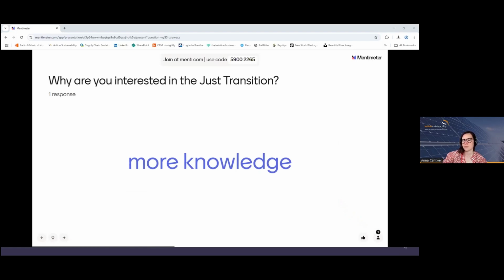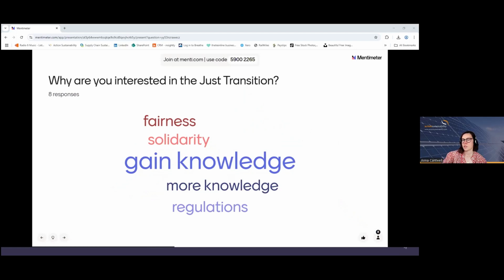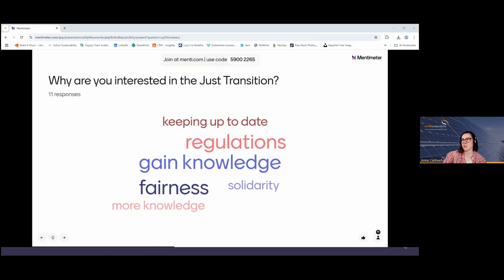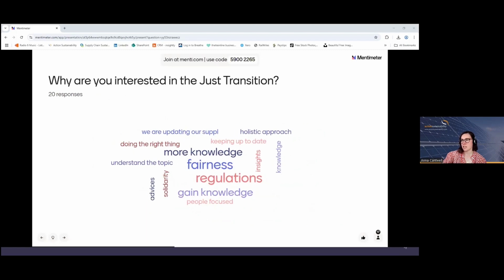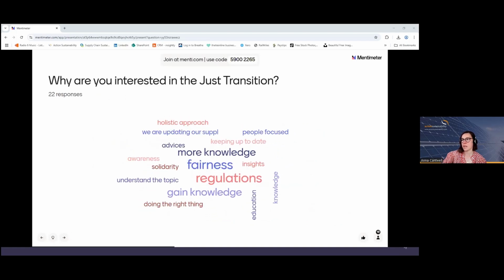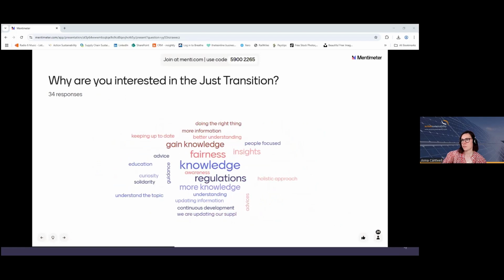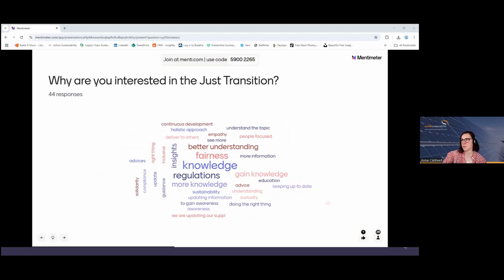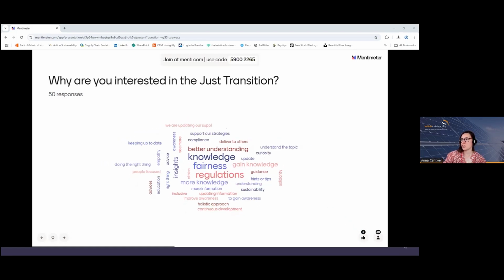More knowledge? Fairness, regulations, solidarity, keeping up to date, updating supply or something, people focused, insights, to understand the topic, doing the right thing, some advice, a holistic approach, education, curiosity, sustainability, inclusive, empathy, support our strategies. That's good to know. Hints and tips. Yeah.